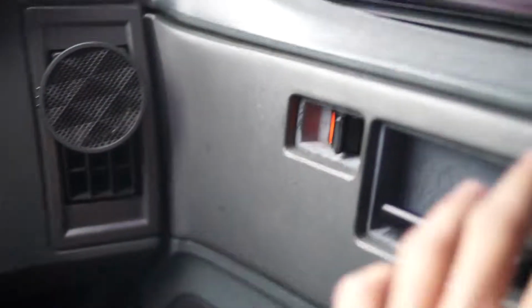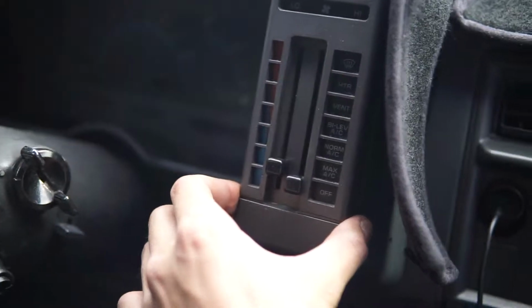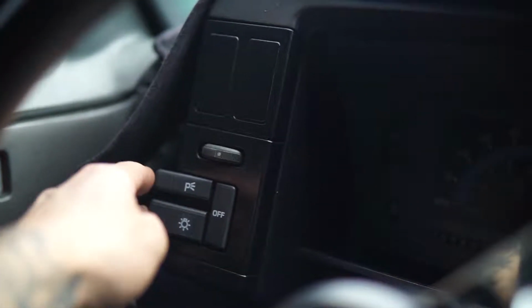Also painted this. One of my off days, I gotta take out pretty much this whole interior and paint the doors, this pillar, and the dash. It's gonna be a pain in the ass. I tried to take this piece out earlier, but it didn't want to go. I got this one out though, and I painted it kind of a color difference. Still gotta pick up new seats, and that center console is going in here.